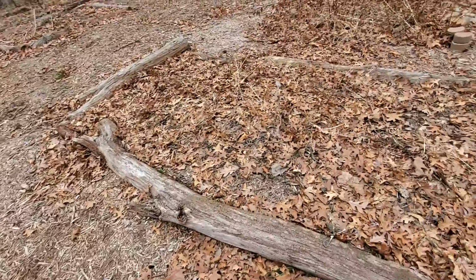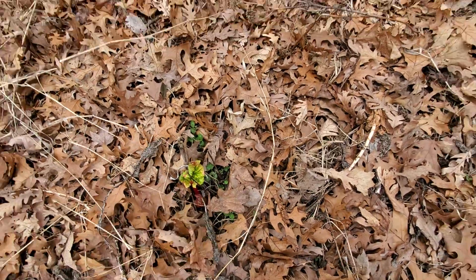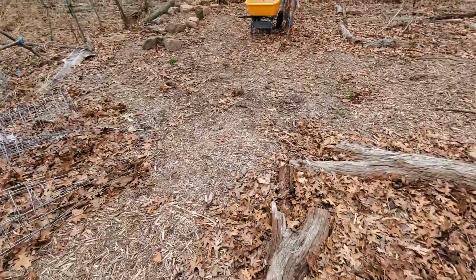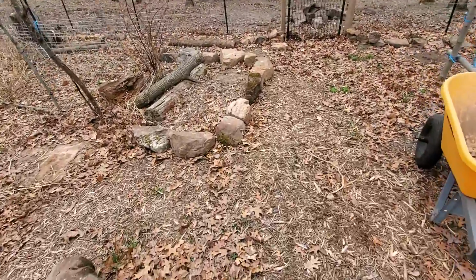Silly children. So the rhubarb is definitely coming along nicely in here. Quite a few. We'll have lots and lots of rhubarb this year. I'll probably end up selling some because we don't eat a lot of it. I end up freezing most of it.